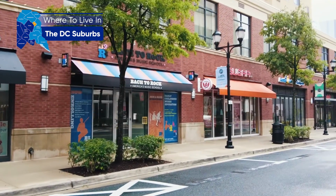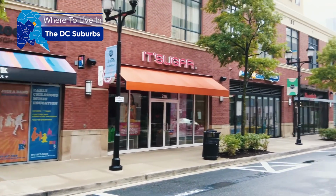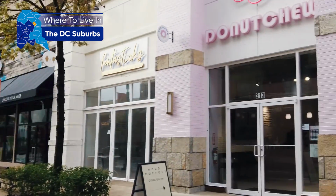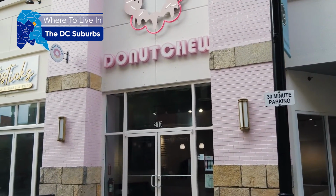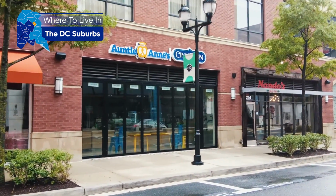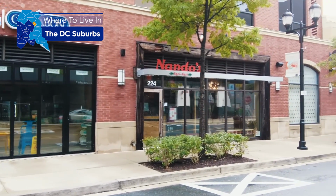And then you have Bach to Rock, America's Music School. They have music lessons for kids to adults. Then there's the It's Sugar. It's exactly what it sounds like. It's a really nice size store, just full of sugary items. Then there's Donut Chew, which is mochi donuts. Okay. And then Fantastics, which is going to be gelato on a stick. Auntie Anne's / Cinnabon, that is brand new. That has not been there very long at all. Maybe a month and a half, if that. I don't know, but that's a brand new addition to Rio.